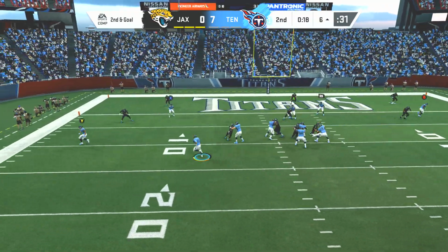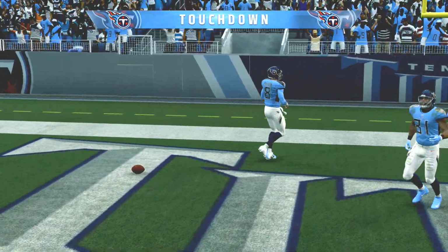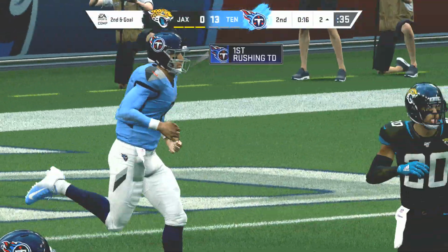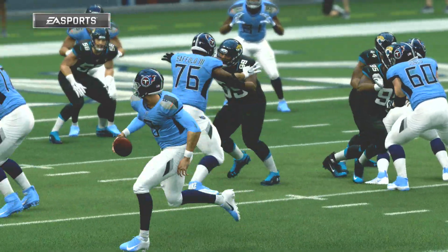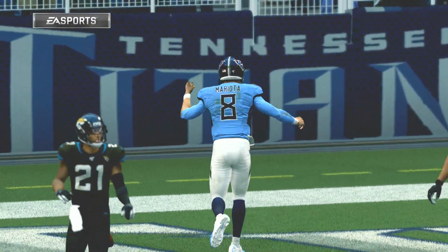Now Mariota buying time to his left. And he's going to score. It's a Titans touchdown. Marcus Mariota as the first half is winding down. And the Titans find a way to stretch their lead. And that'll give them a 2-score lead here, but I'm looking ahead.